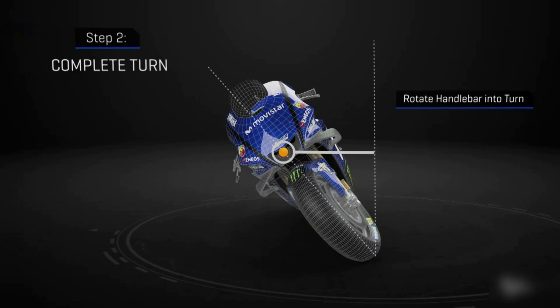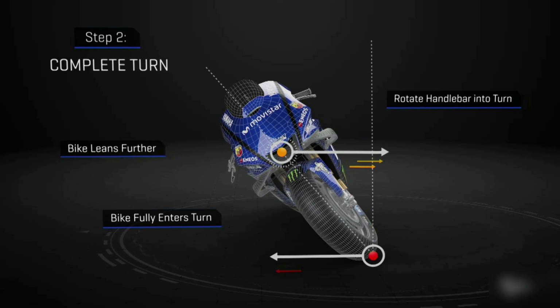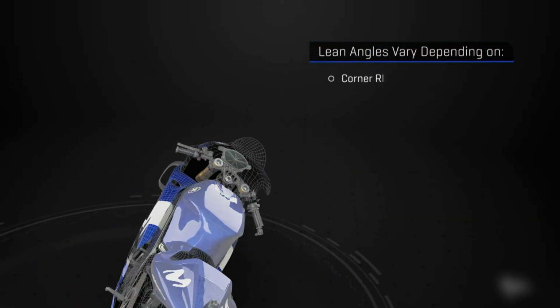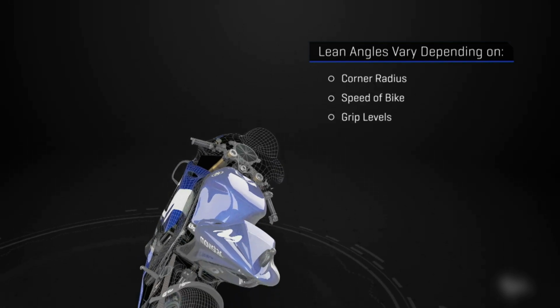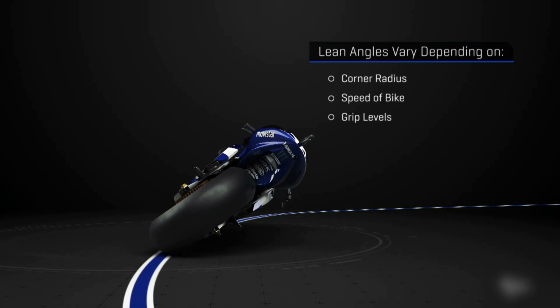Once committed to the turn, the rider continues through it, leaning, often using their knee and even elbow for stability, and begins to steer into the turn. The amount that the rider will lean depends on how tight the corner is, how fast they are going, and the grip levels of the tyre and surface. And that is leaning and cornering in MotoGP.